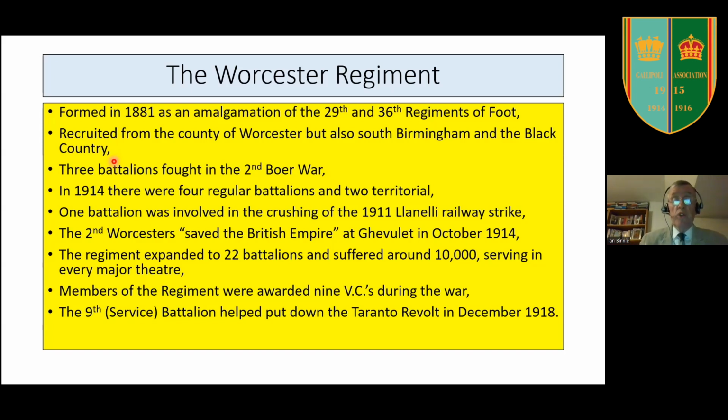The 2nd Worcesters were involved at Gheluvelt in the First Battle of Ypres, saved the British Empire, as somebody wrote, in October 1914. The regiment expanded to 22 battalions, suffered around 10,000 casualties, serving in every major theatre. Not all of those 22 battalions went abroad. Members of the Worcester Regiment, the various battalions, were awarded 9 VCs during the war, and the 9th Service Battalion, as I'm going to mention in detail later on, helped put down the Taranto revolt, a mutiny of British troops in December 1918. So the war wasn't over for them at the armistice.